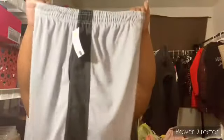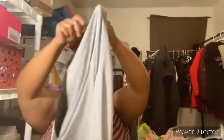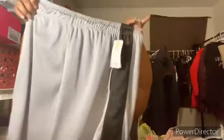Here go another pair of shorts. Gray shorts with the black on the side. I don't see any pockets. Oh, well, they do have pockets. These was $8.